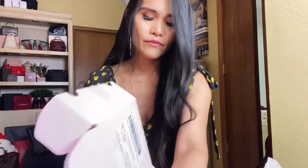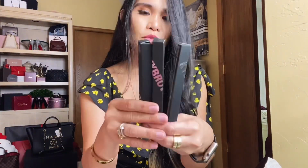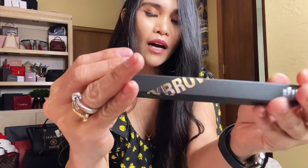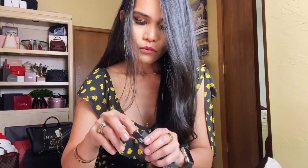I got 3 pieces, just in case. I love the bag, it's pink. It comes with 3 items, so just in case I break the other one, I have a spare one, or I'm going to bring it to travel. Let's open one. It's a typical black box. It says Kylie Brow. We'll see.